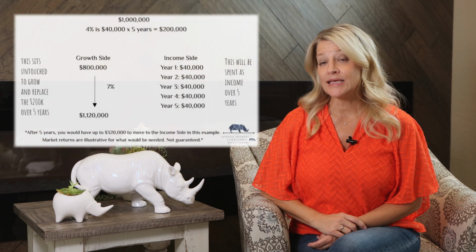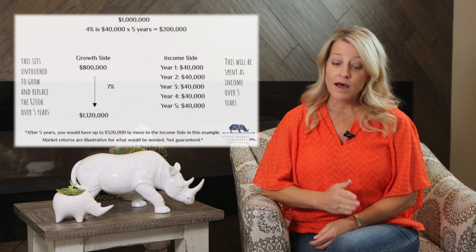In this example, it would leave $800,000 to sit and grow untouched for 5 years. And if that $800,000 can earn a 7% average annualized return over those 5 years, it will not only grow back to replace the $1 million you started with, but it will help keep pace with inflation by growing to $1.1 million so that you can take a raise in 5 years. Now that's the very basic version of my wealth replacement method. And it's best for my clients who really like stocks, believe the market will be strong, and they're just wanting to hedge against the short-term market pullback so they aren't selling into down markets.